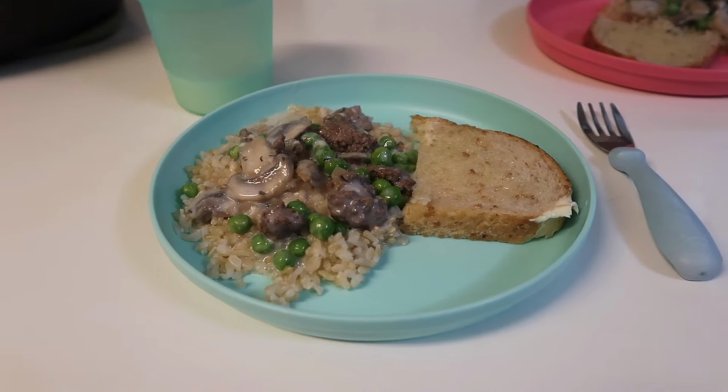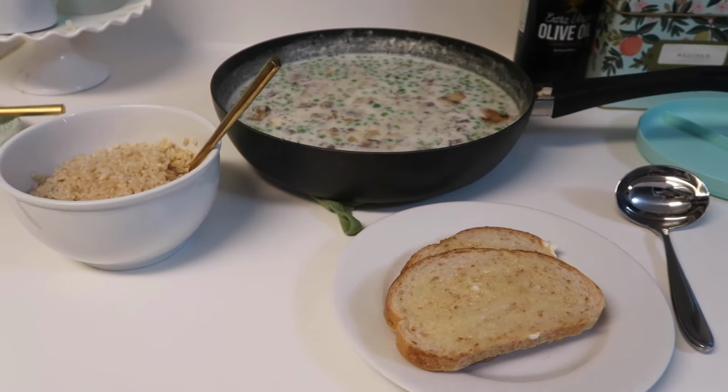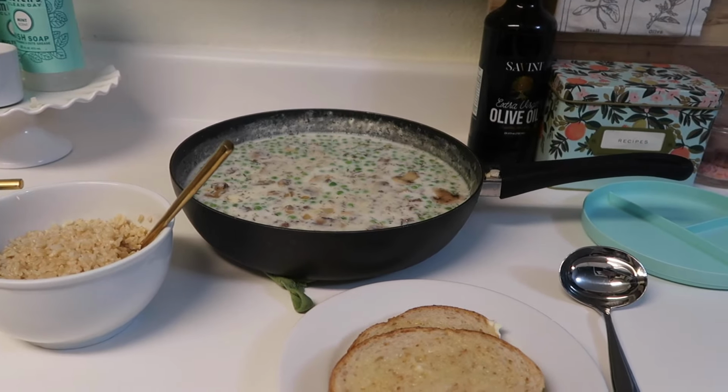Daniel's not eating with us tonight, that's why there's only 2 pieces of toast. He is at a boys' boot camp for the next 3 days. Until he gets back, I am flying solo.